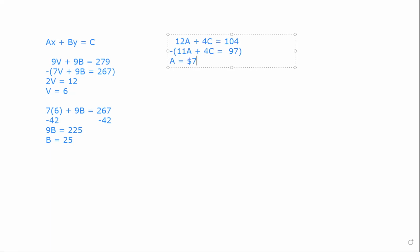So how much is a children's ticket? Again, I'll use the second one just because the adult number is a little bit lower and it's a double number. I love double number multiplication because it's easy. 11 times 7, 77. Right, $77 for the adult tickets plus 4 children's tickets equals 97.